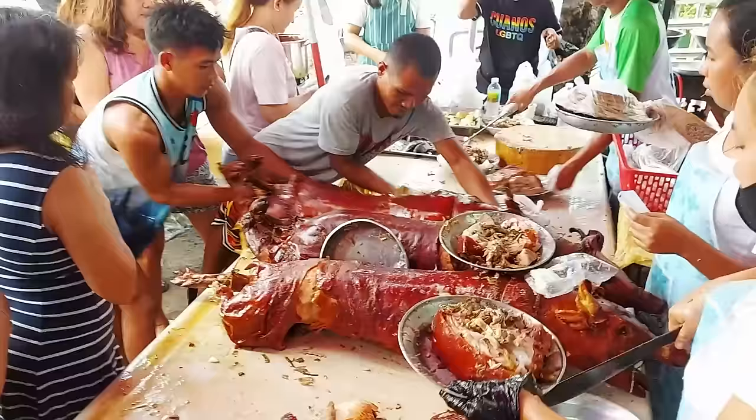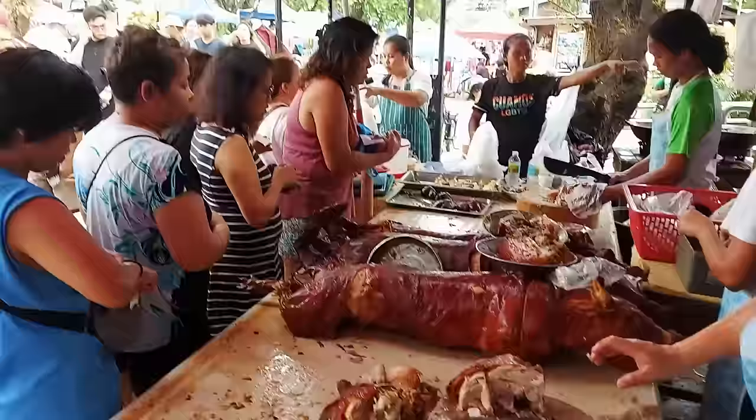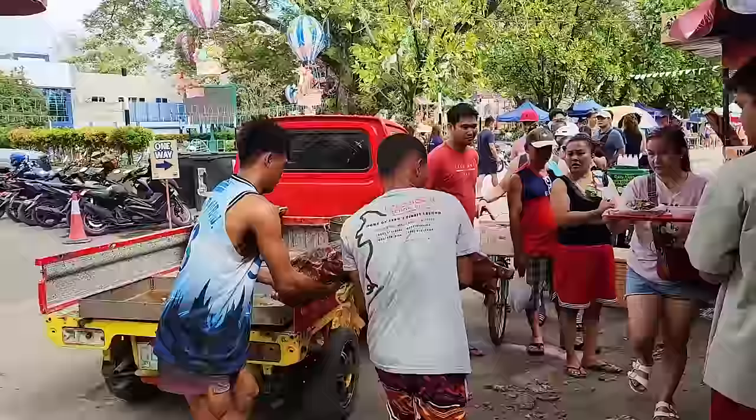And still more coming. You have to line up there, and then you buy it over there. Yeah, and they will ask you how many kilos. Okay, awesome. Thank you. You got to get in line and then they ask you how many kilos and then they cut it. And a kilo is like a kilo.